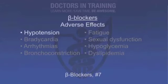Metoprolol is metabolized by the liver and then excreted by the kidneys, so it has a little bit of both. In terms of adverse effects, they're used for hypertension, and they can cause some hypotension. They also slow the heart rate, so they can cause some bradycardia, so patients need to be warned of that. Sometimes beta blockers can precipitate arrhythmias if you stop them too quickly. So it's generally recommended that you taper off of beta blockers over 5 to 10 days, maybe a week on average.